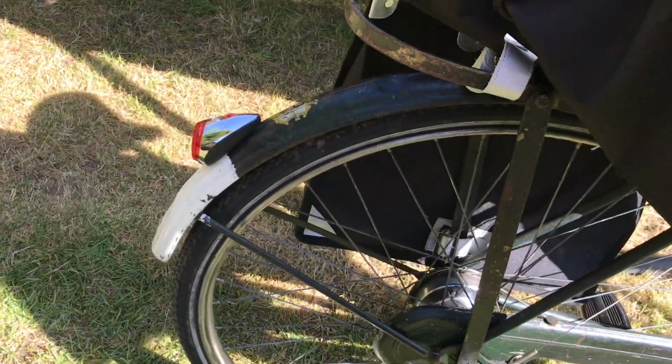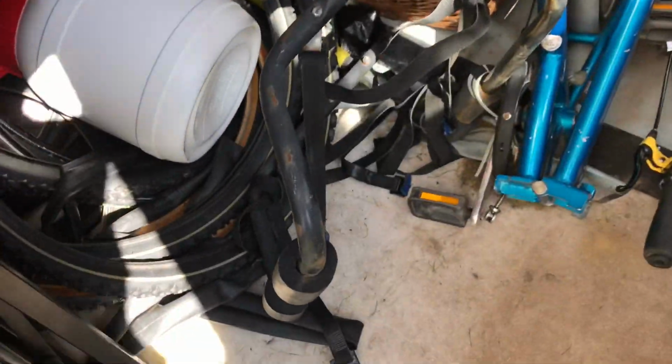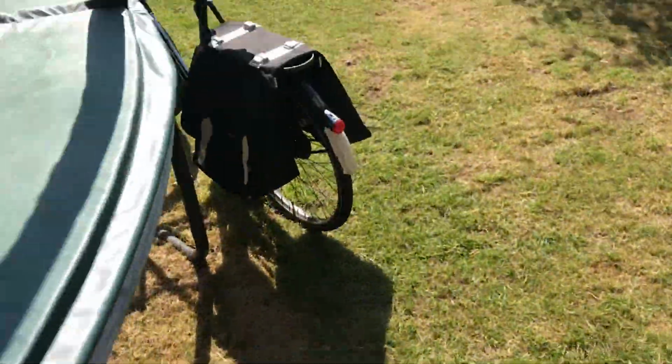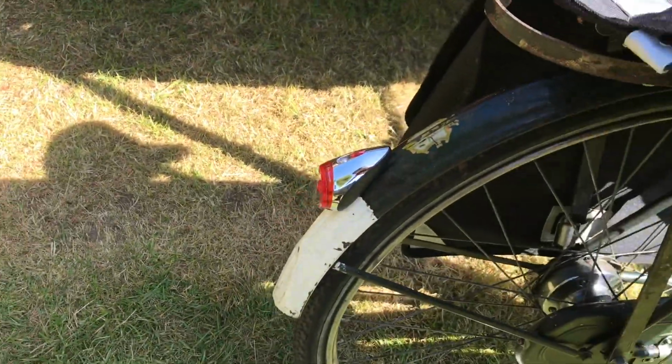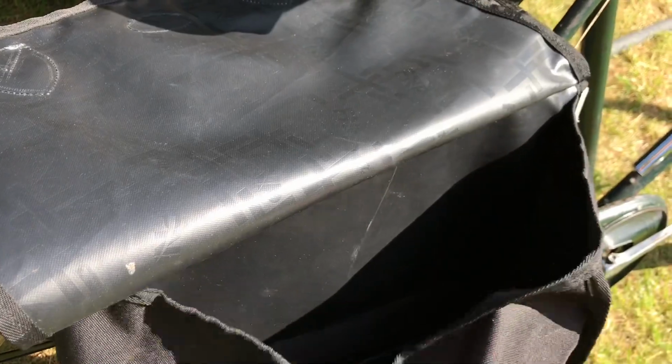And I have actually got the original bag that went on the back post. I think it's in the shed. Unless my dad's thrown it away. No, it's there. I'm going to get it out because it's filthy. But that's the original bag that came with the bike in 1958. It's pretty incredible. But I've added this on just because it's very practical, and it means you can go away to a nice little town or something and you can have a nice little picnic.